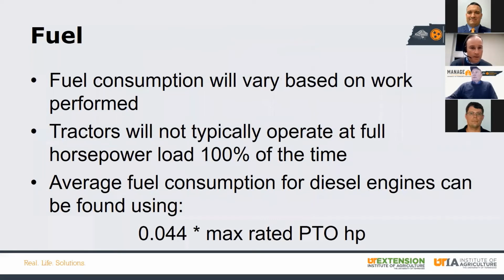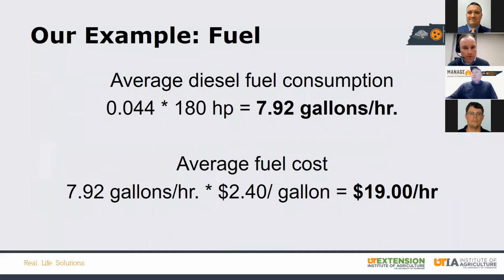Fuel, kind of a general rule of thumb, we're calculating fuel: this 0.044 factor multiplied by our max rated PTO horsepower will give us a rough idea of how much fuel we're going to consume per hour. That's not always going to be 100% accurate because we may be operating at less than 100% PTO or drawbar load. So we work through our example here. We're looking at 7.92 gallons per hour.